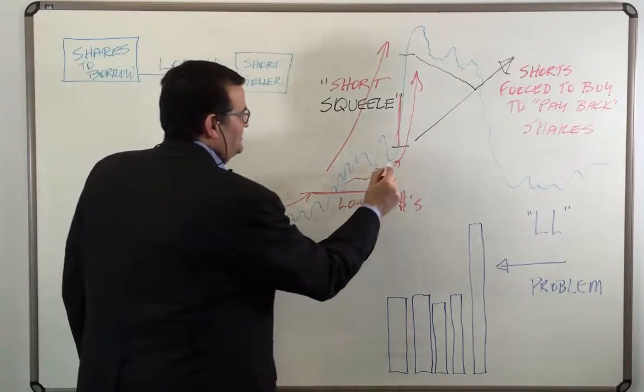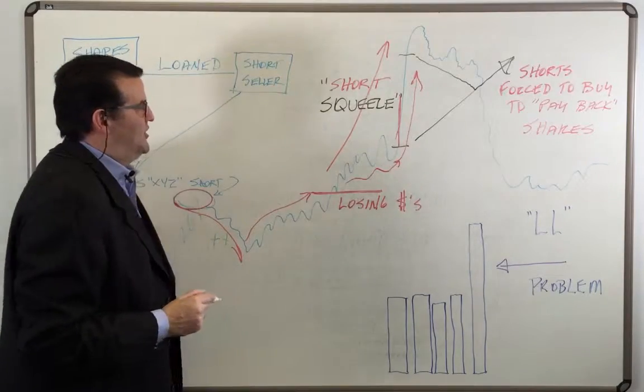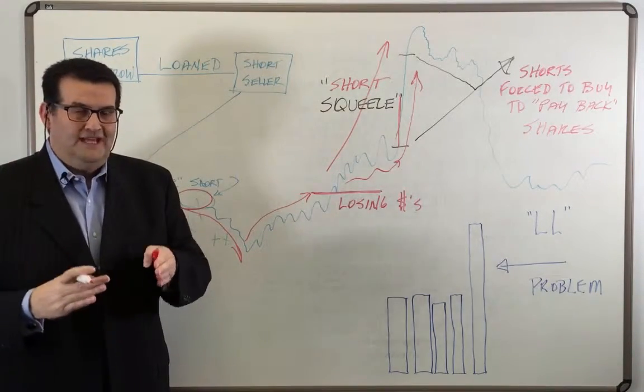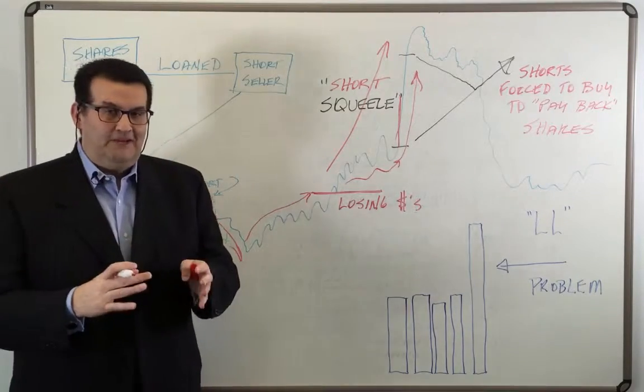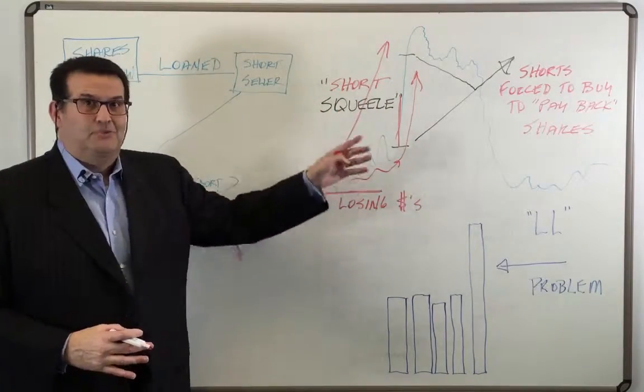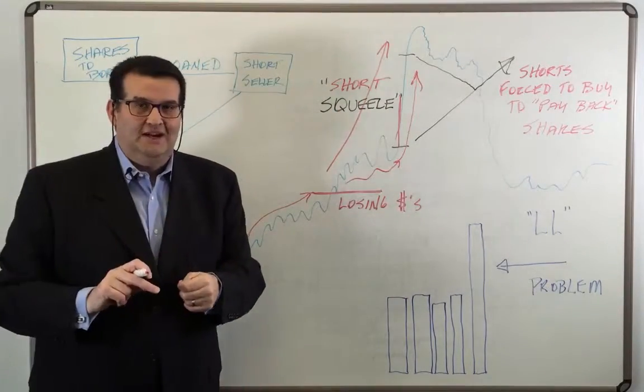So what does this look like? It goes straight up the chart. The shorts are squeezed out. They are forced buyers. They must buy, and they're typically doing it in a frantic mode. That's why the chart looks like this. That's why price action just starts jaunting upward.